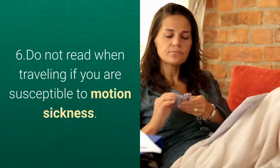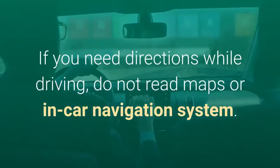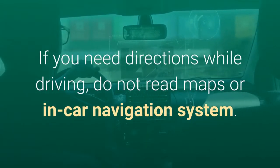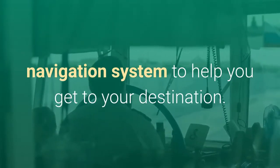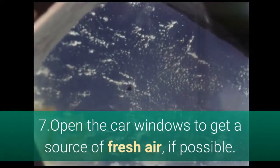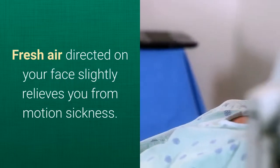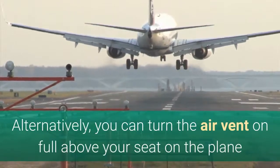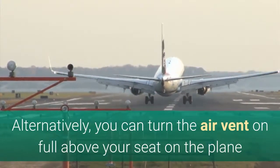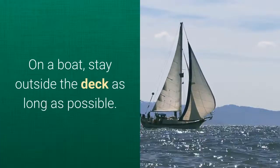6. Do not read when traveling if you are susceptible to motion sickness. If you need directions while driving, do not read maps or the in-car navigation system. Instead, use the voice commands of the electronic navigation system to help you get to your destination. 7. Open the car windows to get a source of fresh air, if possible. Fresh air directed on your face slightly relieves you from motion sickness. Alternatively, you can turn the air vent on full above your seat on the plane or on a train. On a boat, stay outside on the deck as long as possible.